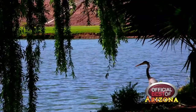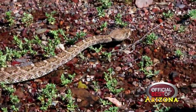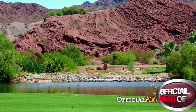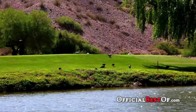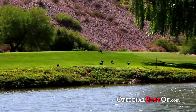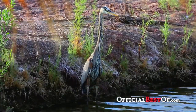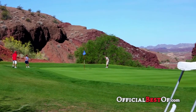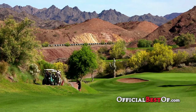During your round of golf, you're liable to see an assortment of wildlife, bobcats, coyotes, and even a rattlesnake or two. The lakes at the golf course have been turned into habitat for endangered fish, and Emerald Canyon Golf Course was actually awarded Conservationist of the Year for the entire states of Arizona and New Mexico for our endangered fish project. For 3 years in a row, Emerald Canyon was the host site for the Southwest Section PGA Senior Championship.